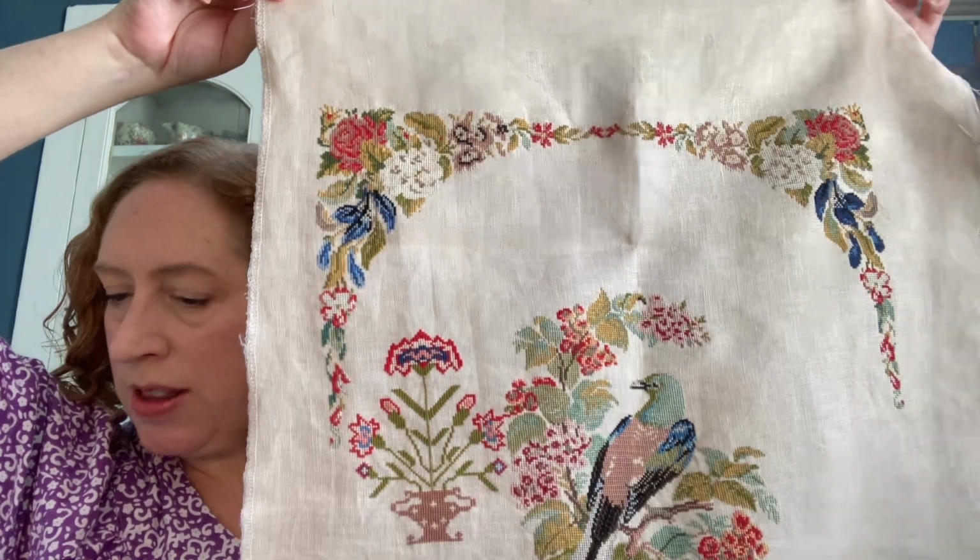So when I work on this again, I plan to do the medallion on this side and then start working up here.